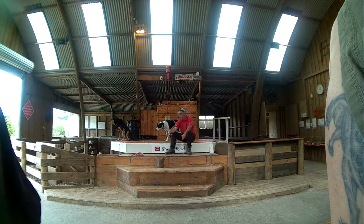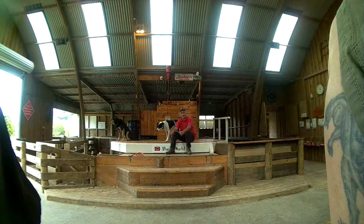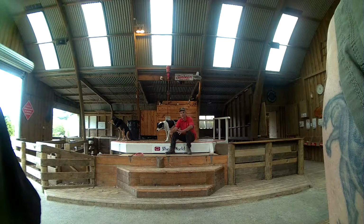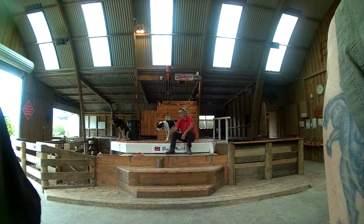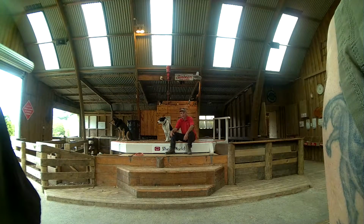Okay? He's a border collie. He's about 5 years old. He's been working since he was a 10-week-old pup. He's a little guy. Start him out at 10 weeks of age so we can see if they've got the instincts that we're looking for. Now, if you stare at him, he will stare back. But like I say, he's getting into work mode.